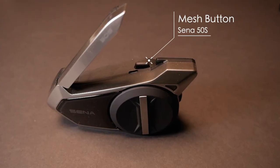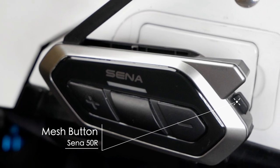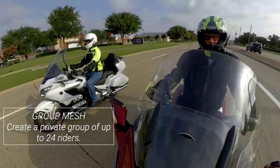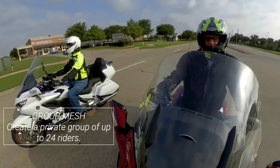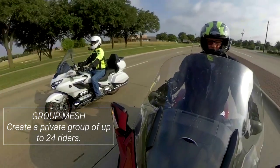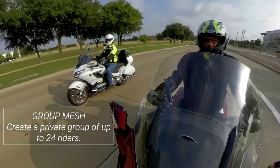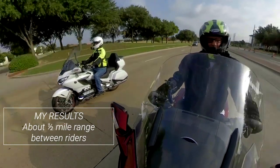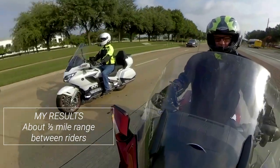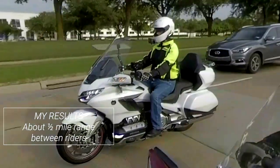To begin using Mesh Intercom, you simply raise the antenna and press the Mesh button. With Group Mesh, you can create a private group that supports up to 24 riders. Sena claims this group can communicate over a range of up to 5 miles, assuming a 1-mile range between each communicator. Now, my tests would reveal that about a half a mile is a more reasonable range expectation, but my tests were done in city driving.